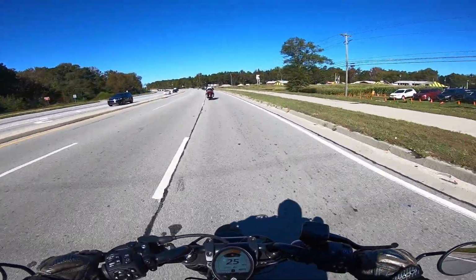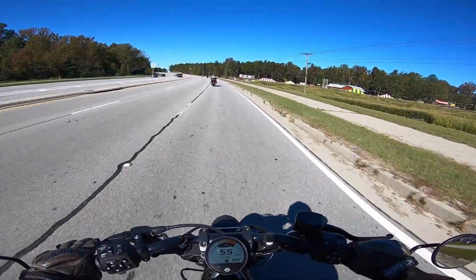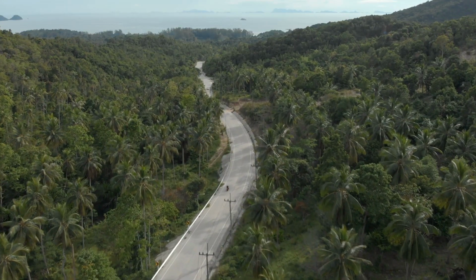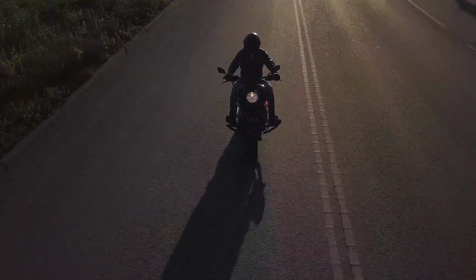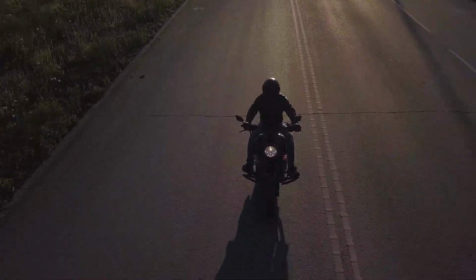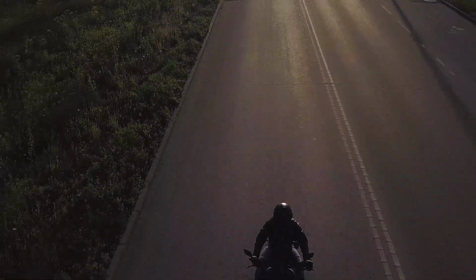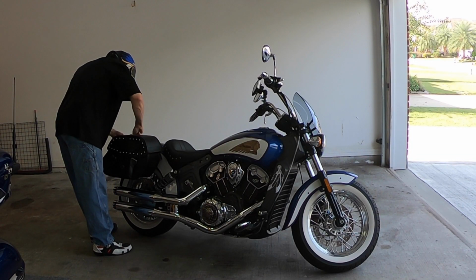I think a mix of the Chief with the Scout is a fair comparison to the Sportster S, but since that doesn't exist, I don't think this is apples to apples. Now, one fair question. Would I buy the Sportster S? Possibly, but I wouldn't replace my Scout with it, even though it has better numbers, better performance across the board.